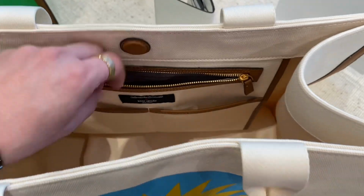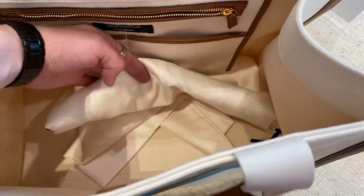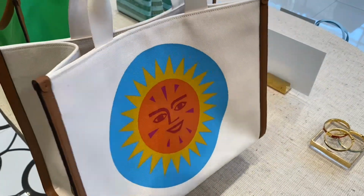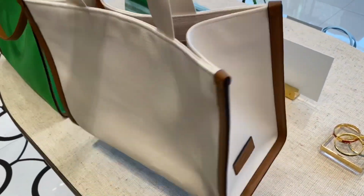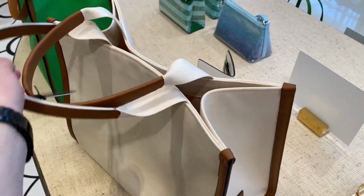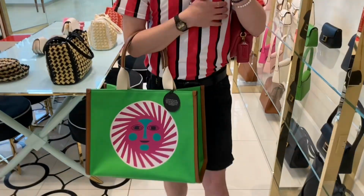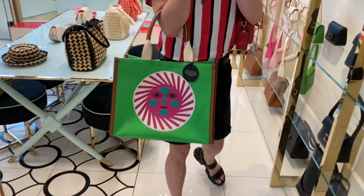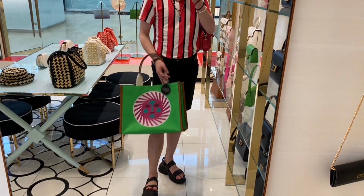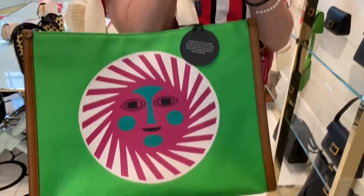$358 as well. Sun printed. Has the little Kate Spade x Alexander Gerard sewn in patch on the inside. Get a nice little look for it. Not bad. Not bad. Let's try on the green one. The green one is very funky looking. Like, girl, look at that. That is trippy. That is some wacky stuff. But it's cute. I can appreciate it. Not for me.